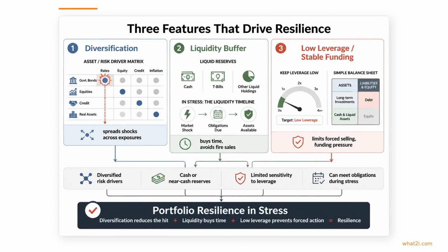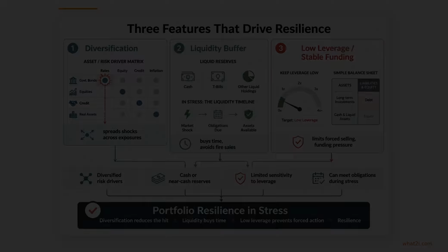Three features tend to drive resilience again and again. First, real diversification across different risk drivers. Second, enough liquidity to meet cash needs. And third, financing that is stable enough that a drawdown does not become a forced sale. When those three work together, a portfolio is much more likely to stay functional in a crisis.